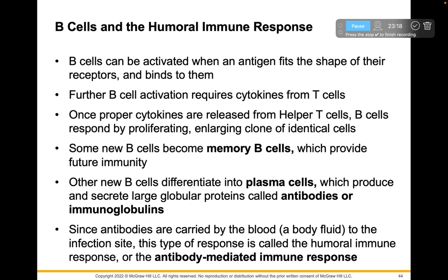And what the plasma B cells do is they make the exact same receptor, except it's missing a piece of the receptor that goes through the membrane. And so it can't stick on the membrane, so the little piece of receptor floats off. It is released out of the cell, and these are called antibodies. And the science word for antibodies is immunoglobulins.